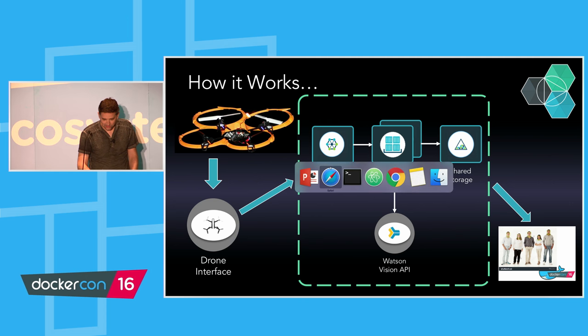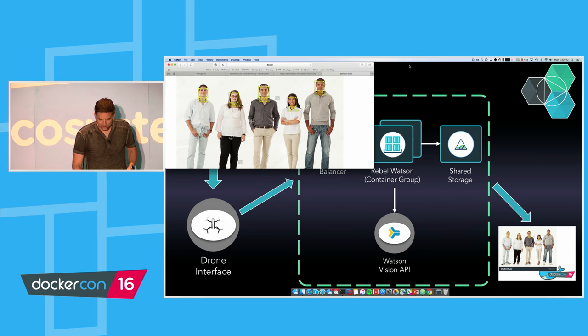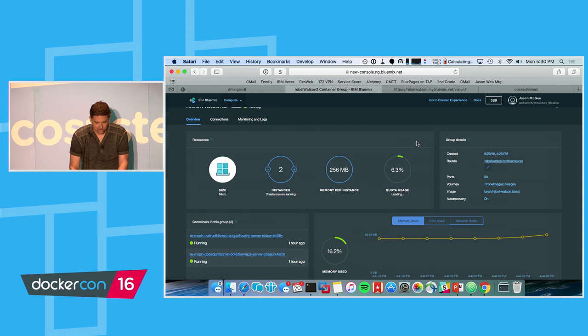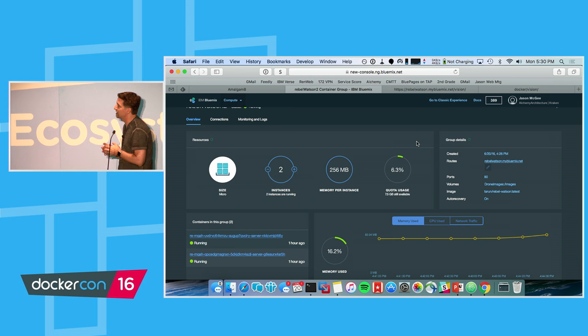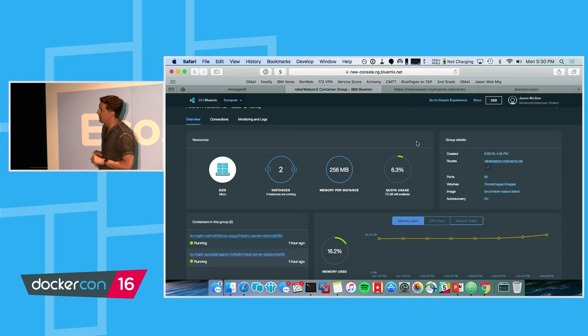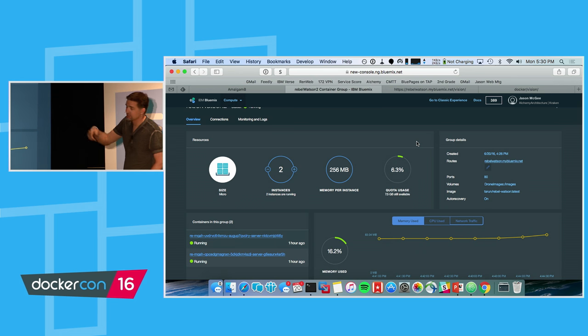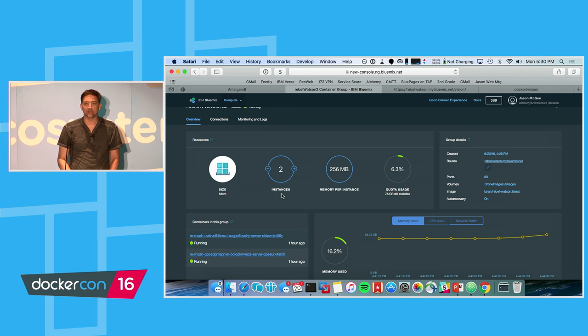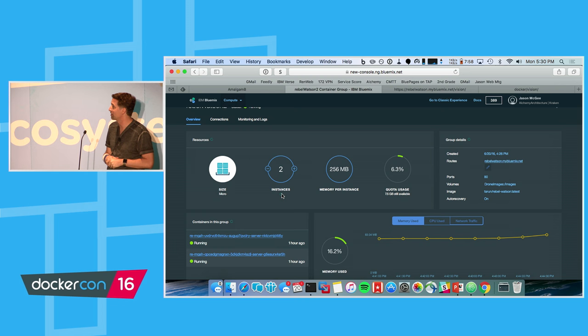Now, if I just look at this on Bluemix real quick, let's cancel out of here. So this is that interface that Chris showed you. So I have this container group running, two instances. I could easily add more load. So when this thing gets tweeted and goes viral and everyone's trying to check out the drone images, I can crank up more capacity. You can see I have two running right now.